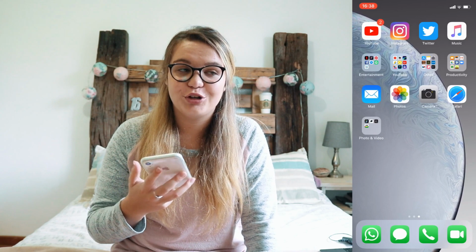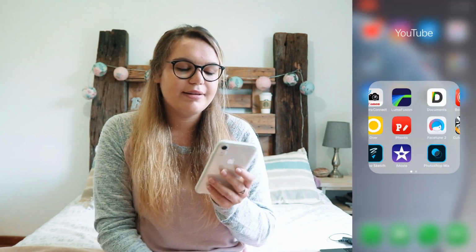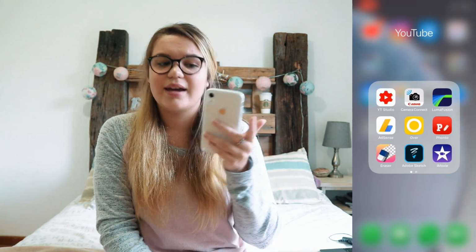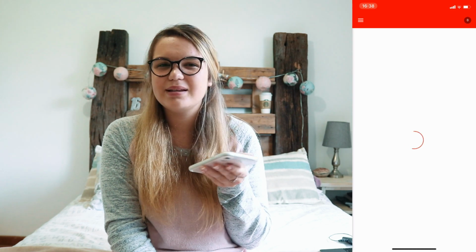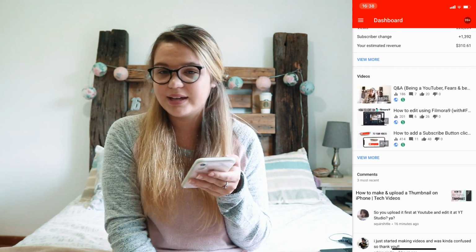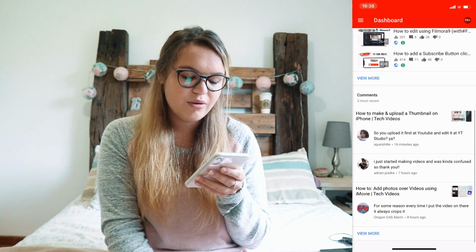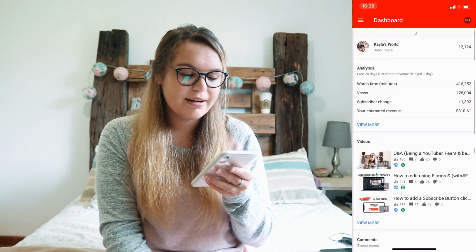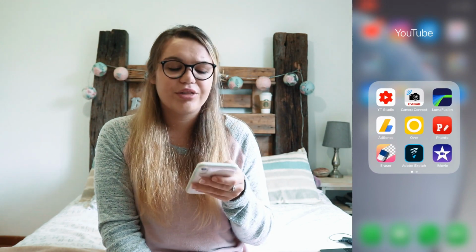Next up we have the folder that most people are probably interested in, and that's my YouTube folder. These are all the apps that I like to use for YouTube, whether it's for videos or thumbnails. I use all these apps. So the first app here is YouTube Studio, and this is mainly for managing your channel, so you can see your analytics. You can reply to comments very easily on your phone without having to go into the YouTube app into your video. This is my go-to app that I would recommend to anyone who has a YouTube channel to have on their phone.